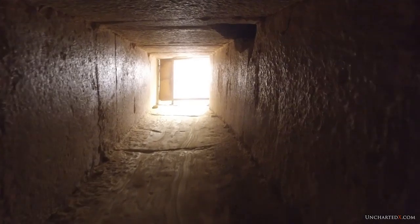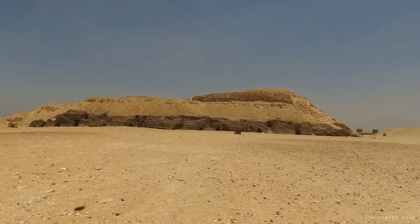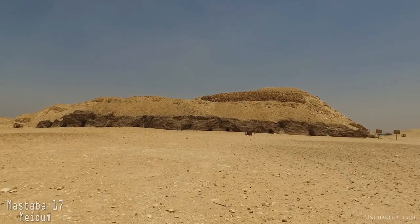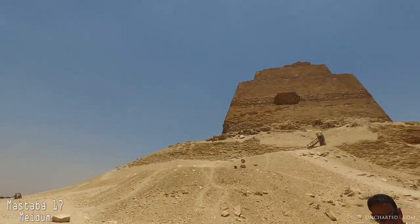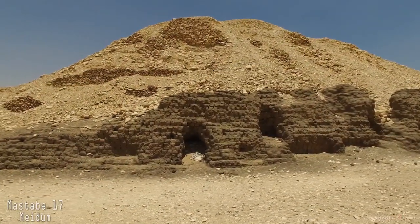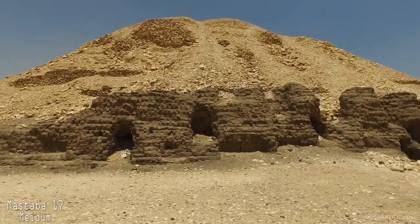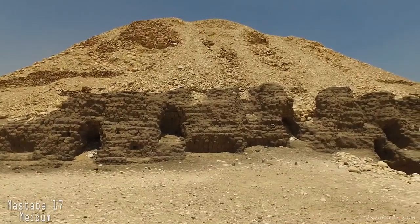This is a very interesting section of Abusir, and I find it to be very similar to Mastaba 17 at Maidum, which we find sitting next to the so-called pyramid. The layout of the box chamber in Abusir is almost identical to what we find under the mastaba here at Maidum. We just don't have the mud brickwork that sits on top of the megalithic construction.